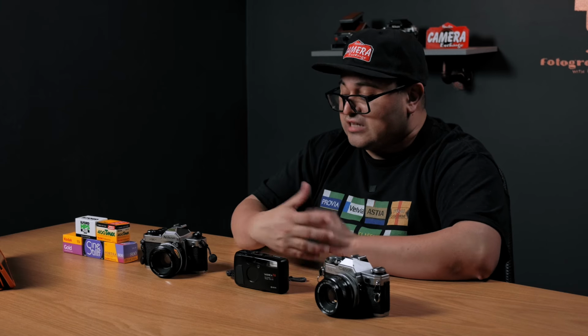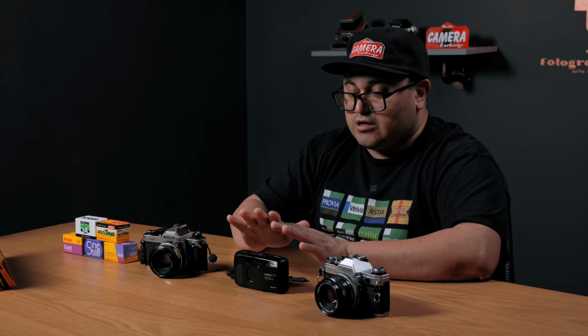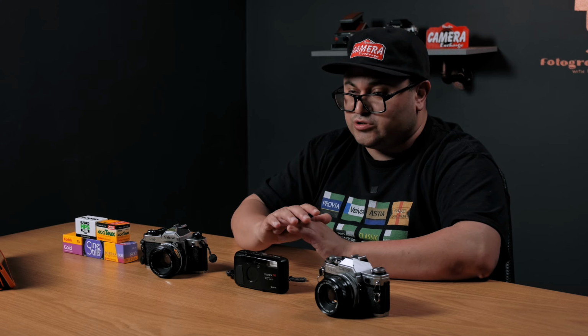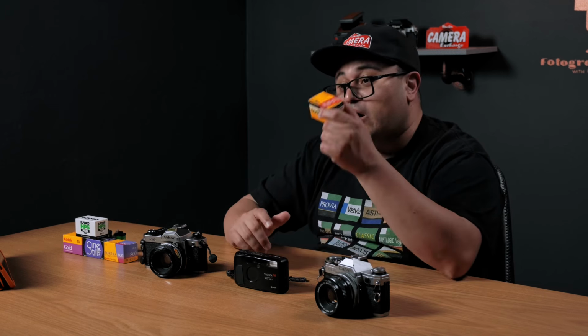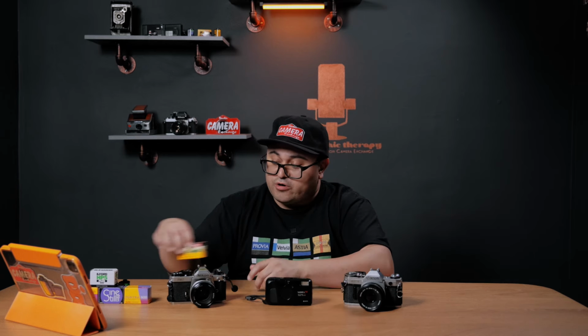Your film is going to depend on the scenarios you're shooting. Are you shooting in daylight, on a sunny day, on a cloudy day, at nighttime, or indoors? A safe film stock to always shoot is a box of 400 speed film, whether it's 400 black and white or 400 in color.